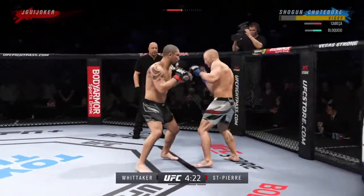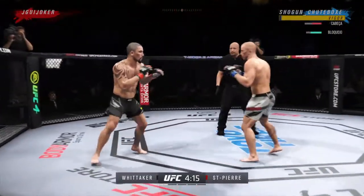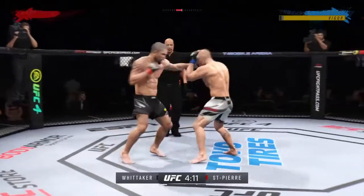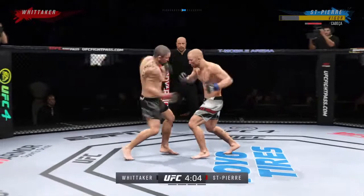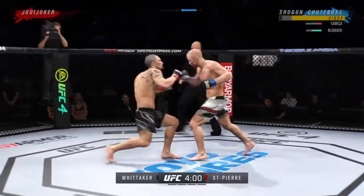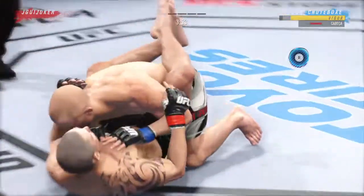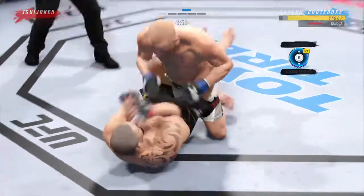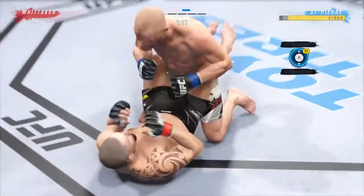How does he approach the great George St. Pierre? Oh, he lands a huge knee to the body. Oh, straight right. Jab hurt him a little bit. Lands a big right hand early. He's mixing up his target. He's throwing kicks, he's throwing punches. Big elbow there.